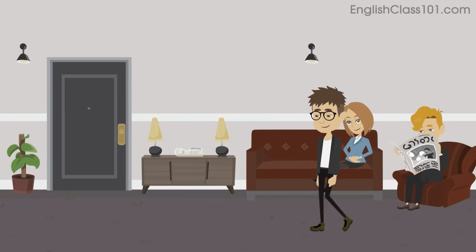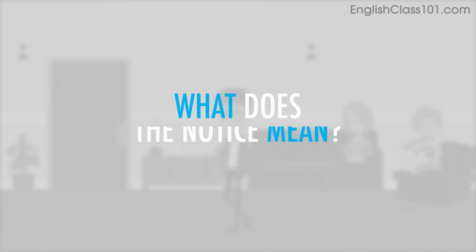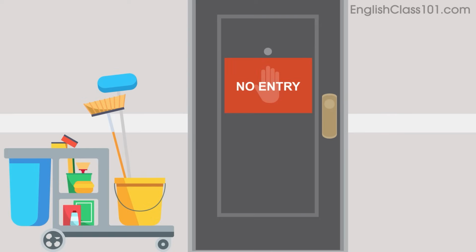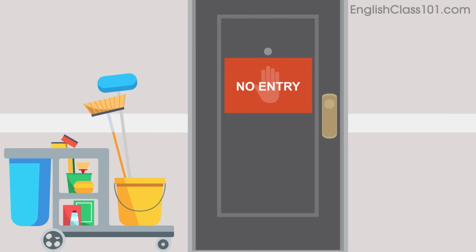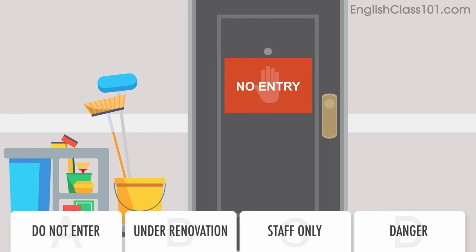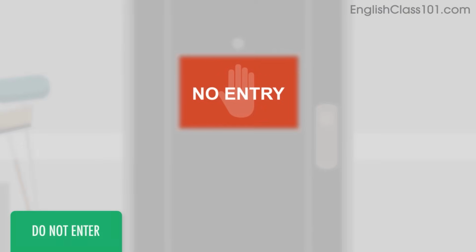You're checking out the hotel's facilities when you see a notice on a door. What does the notice mean? The notice reads no entry.